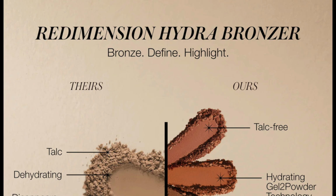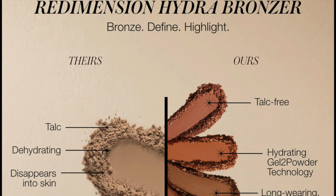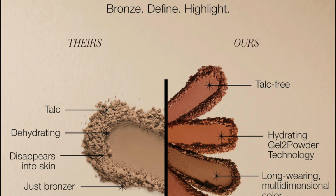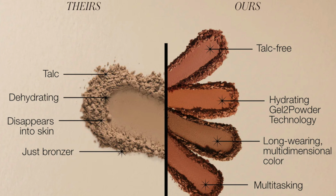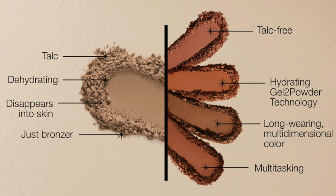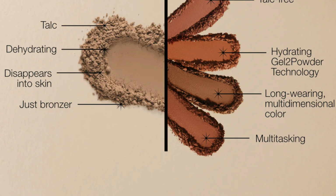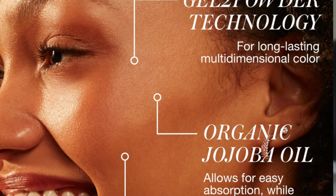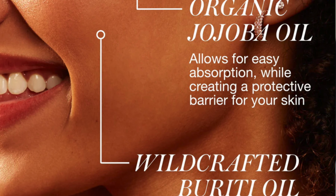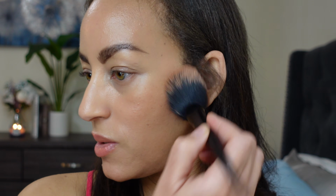Now they do show this comparison of other bronzers versus theirs. It's talc free, it's hydrating gel to powder technology, long wearing, multi-dimensional color, multitasking versus traditional bronzers that have talc, that are hydrating, disappear into the skin, and just a bronzer. So the claim with this is that it's not just a bronzer. It also has some skincare benefits to it, which I'm here for.